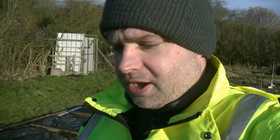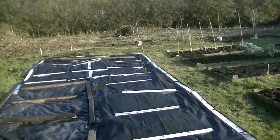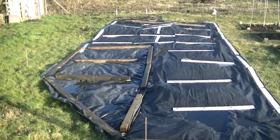Right, back down on the plot. I'm going to give it a decent run today. I'm going to give you a quick look over what I've done since the last visit that you've seen.